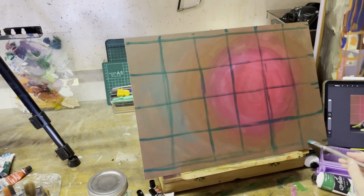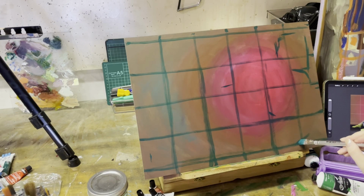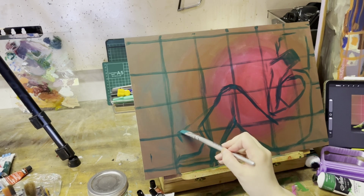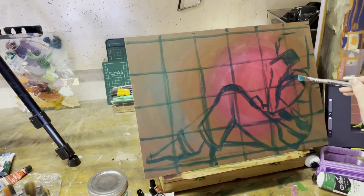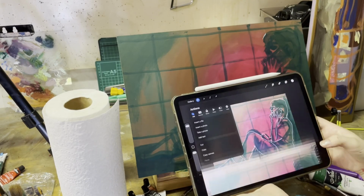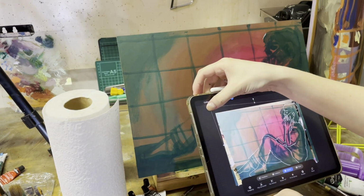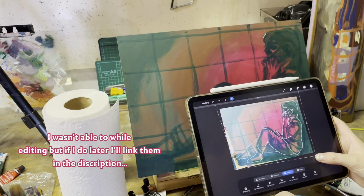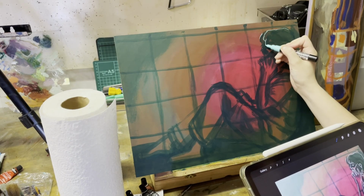I kind of combined methods for the whole grid thing. So usually I take a photo of the painting and I overlay it with a photo, and I swap the layers so that I can see any differences between my painting and the actual photo, so that it's just a bit more accurate to the reference. But for this one, I also traced over my original image, which I saw someone on Instagram do. If I can find it, I'll link their page, but I'm not sure what their profile was. Anyway, I saw someone do this and I was like, oh, that's a good idea.